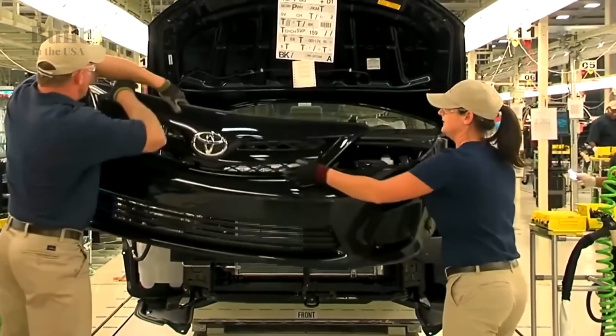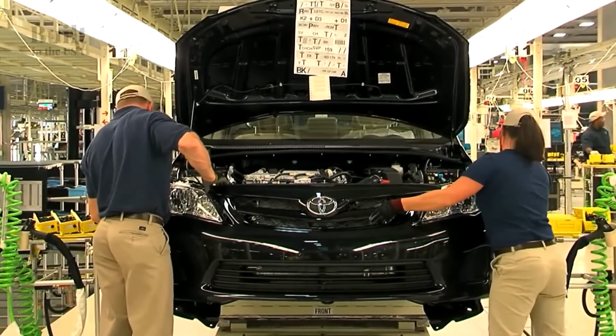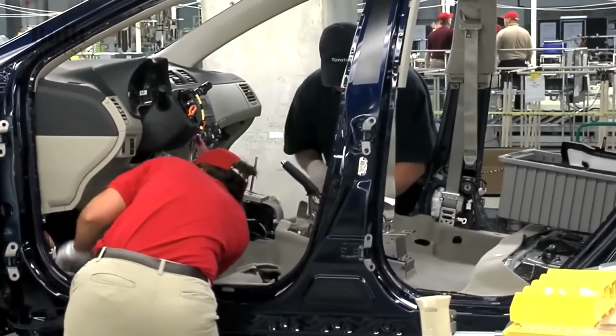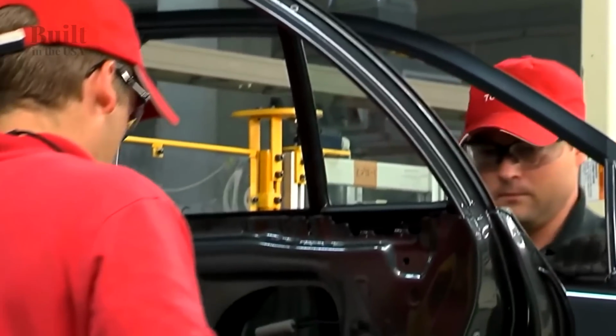Now workers, who usually wear red company t-shirts at this factory, clip the front bumper of the Corolla. Factory workers use various lifting jacks and helpers to lift heavy parts of the car. Toyota strives to create the best possible working environment.